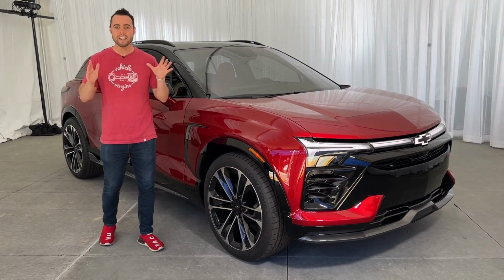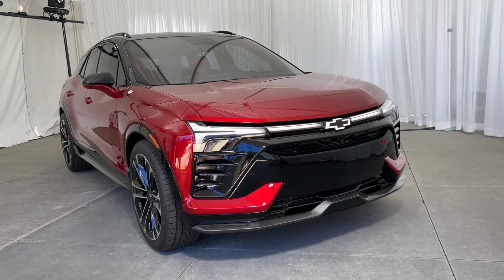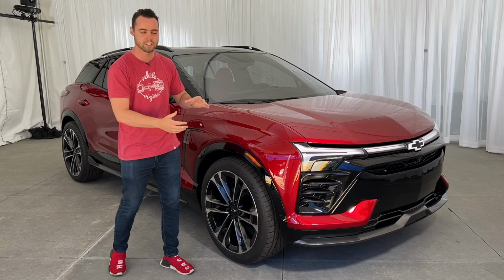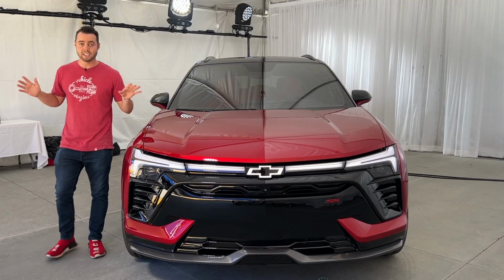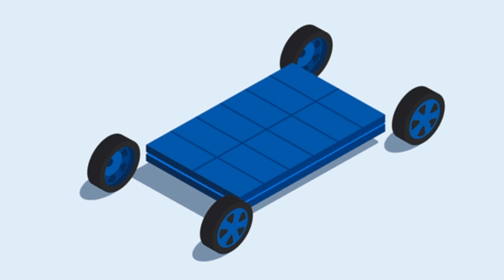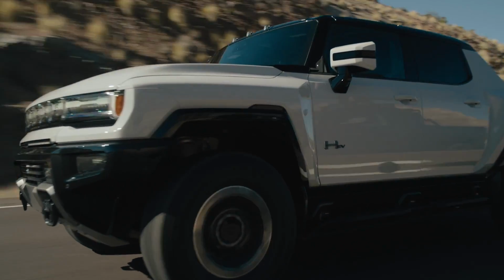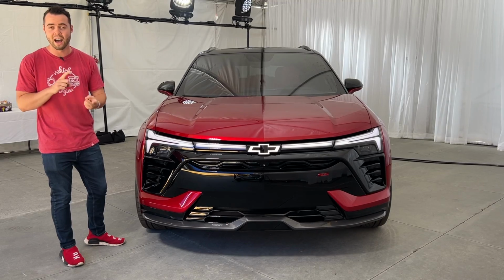Next to me is the 2024 Chevy Blazer EV, and it's set to compete against the likes of the Mustang Mach-E and the Tesla Model Y. With a 320-mile range and incredibly aggressive, gorgeous looks, this thing is set to make waves in the midsize SUV market. The new Blazer EV is built on GM's Ultium platform, which has a flexible architecture in terms of its batteries and can be used for a ton of different vehicles. They actually use this platform on the Hummer EV as well as the Cadillac Lyriq, and now they're using it on the Chevy Blazer and soon the Silverado as well as the Equinox.